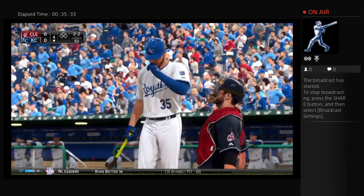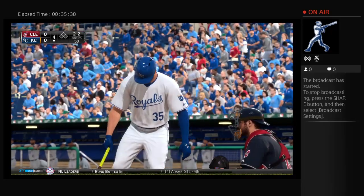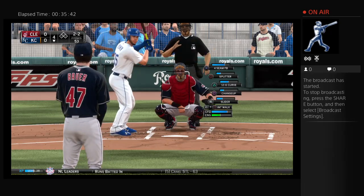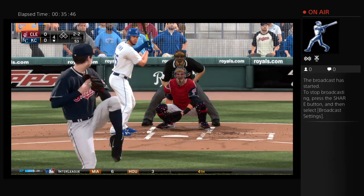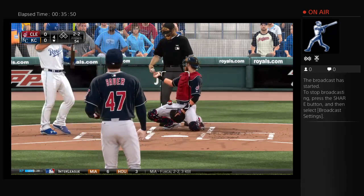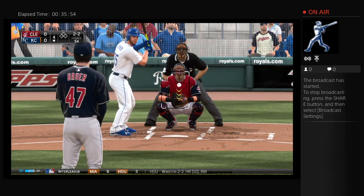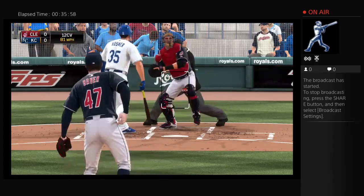And good take that time on a low breaking ball. 2-2 now. Swinging, a ball hit on the ground, but a foul ball as it holds 2-2. The 2-2 one more time. Got him.